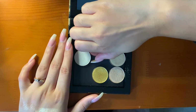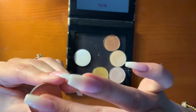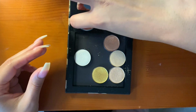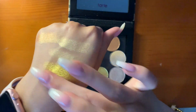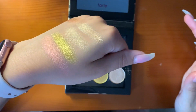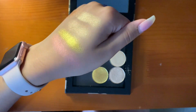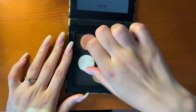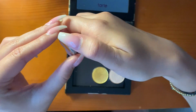And then this one is Happy Days. I bought it because it's a really cute peachy color. But it's not really peachy. It's like a duochrome. Is it duochrome? I don't know. I feel like it's more pink than peach, and then a little bit purple. I haven't used it. Oh wait, I think I did use it, but I can't remember. And then this is Clutch Pearls.